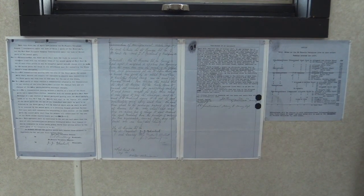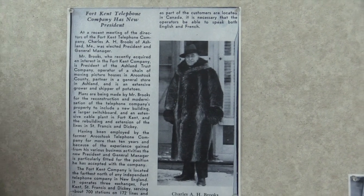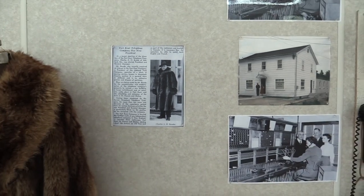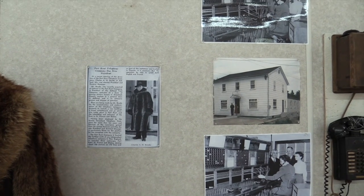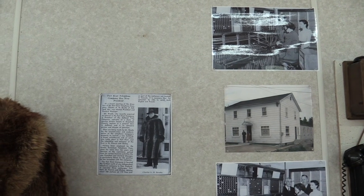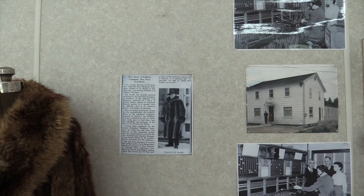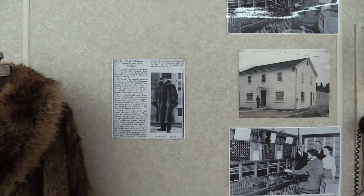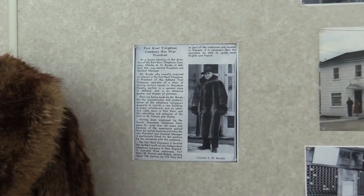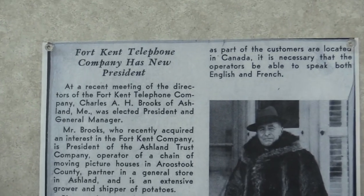Our next section deals with 1948. There were quite a few stockholders of the company, probably a dozen or so. They were all bought out by four people. And Charlie Brooks bought 108 shares from Tom Pinkham, so that made him the majority stockholder. Consequently, he was elected president and general manager of the company. Mr. Brooks was from Ashland, and he owned many, many companies, including the Savoy Theater here in Fort Kent.